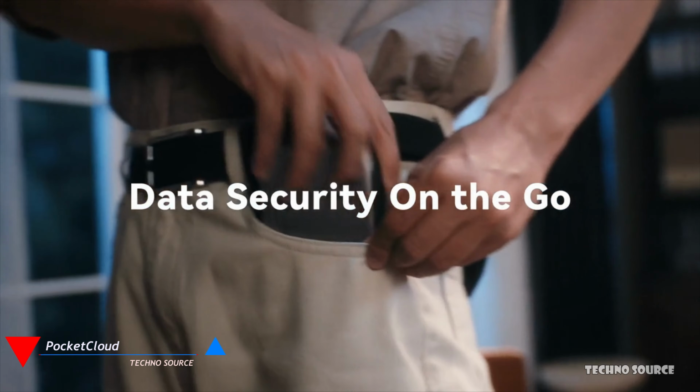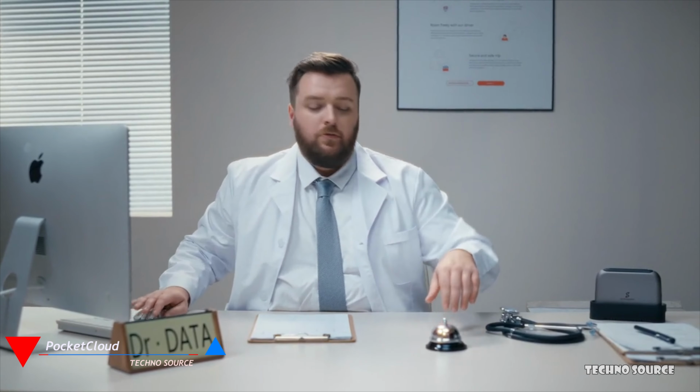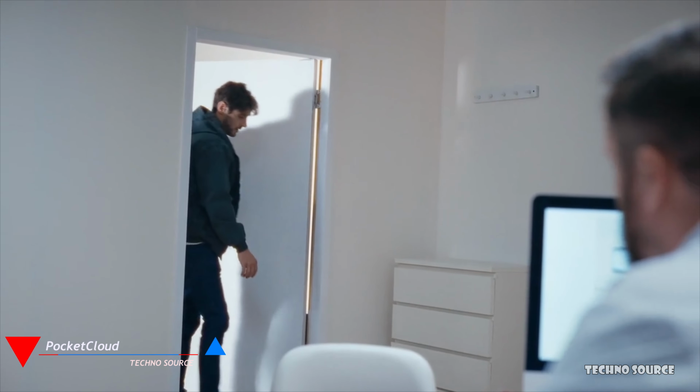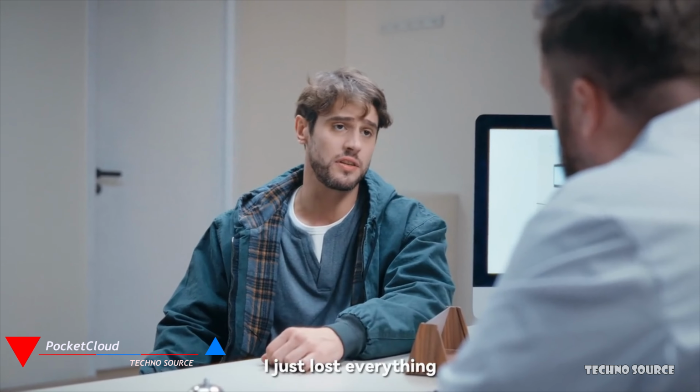And because it's designed to be portable, PocketCloud has a long-lasting battery, so you don't have to worry about it dying in the middle of a backup. They even tested it backing up over 100 gigabytes of large files in just 5 minutes. To keep things running smoothly, it has an aluminum alloy shell to dissipate heat, along with a turbofan and internal thermal design to maintain optimal temperatures.